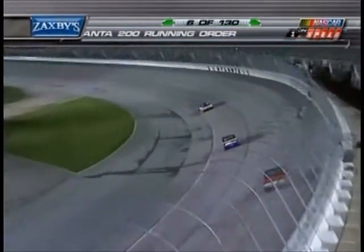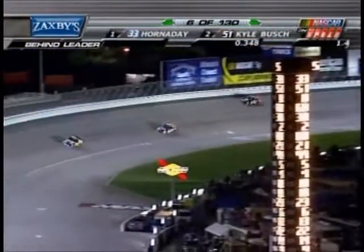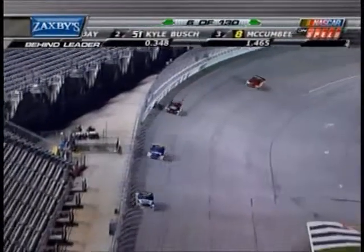You see Ted come out right in front of our leader, Hornaday. Now, he does not need to push this issue right now. If he can stay in front of him, great. But if not, then he's going to be in a perfect spot to get that Aaron's lucky dog.